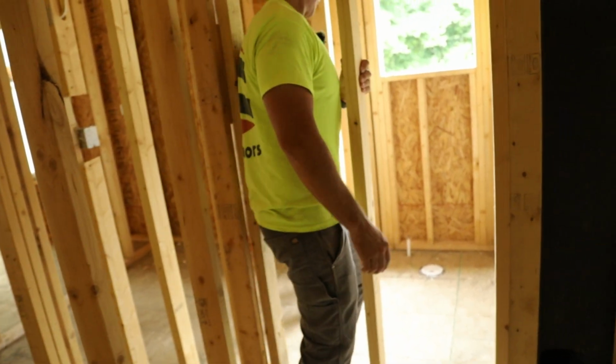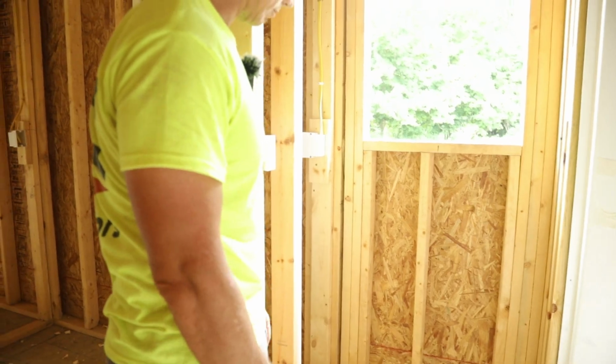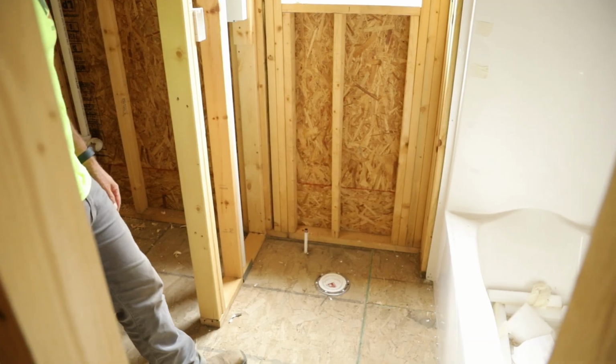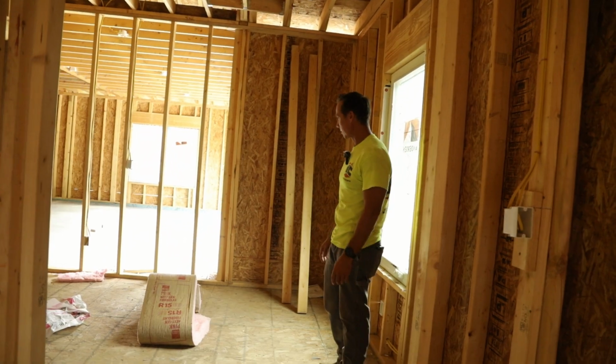That might be a little tight right there. Well, the minimum is supposed to be like 30 inches. That's going to be a little tight from here to here, because look at that corner right there. I need to measure that and see. It could be a little tight. See right here, they took these studs out and didn't put them back so they could get their tub in.